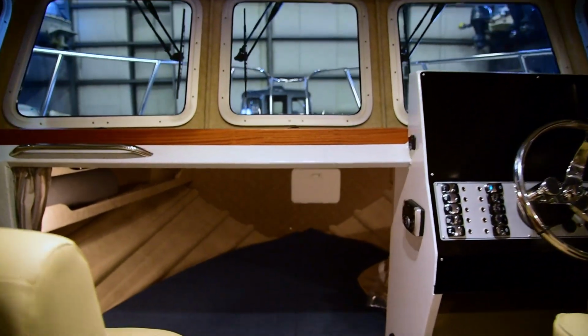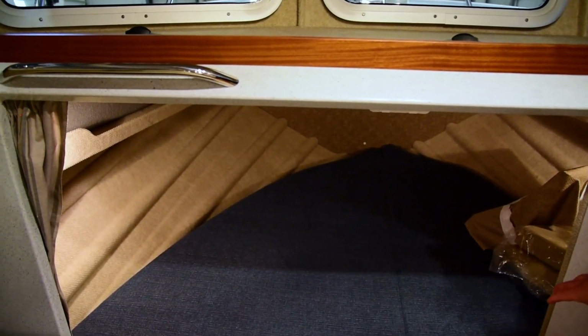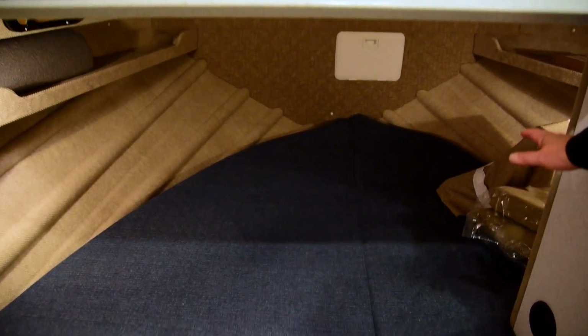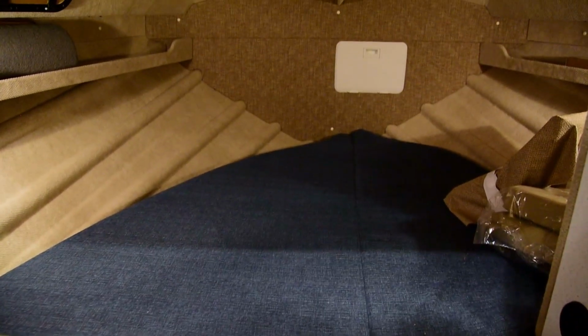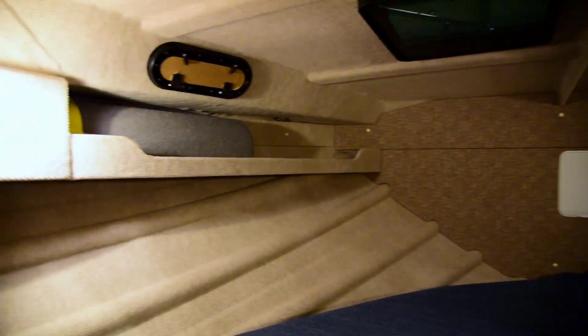Another nice feature of this boat, as you can see, this is a very large V-berth. Two people can sleep in here very comfortably. Actually, two people and a couple of kids could probably fit in here quite comfortably. You've got light in there, and you also have an access hatch for your anchor. And there's also a hatch in the roof to get out if you need to. So it's really very spacious.